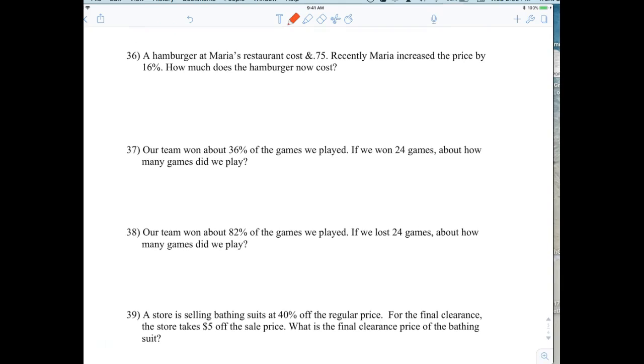It says, a hamburger at Maria's restaurant costs 75 cents. Recently, Maria increased the price by 16%. How much does it cost now?